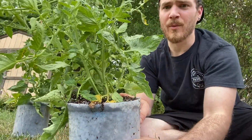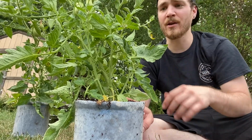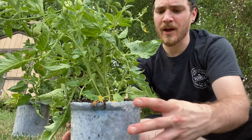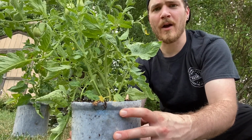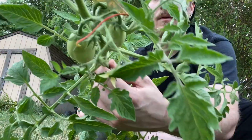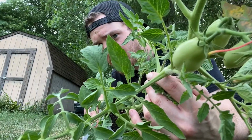And I'm gonna throw some of these in buckets like my onions and potatoes are in, because they're just getting too top heavy, and I really feel like the room for the roots down here is limiting what they're doing up top, you know. And again, here's some more of my tomatoes right there.